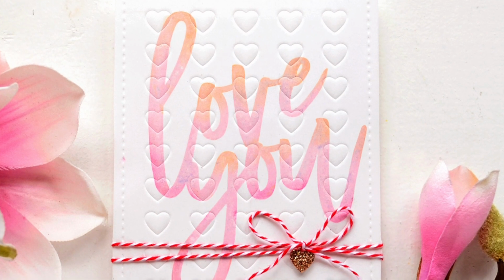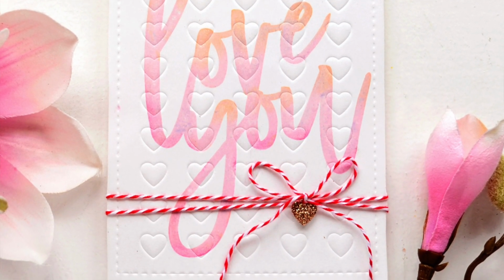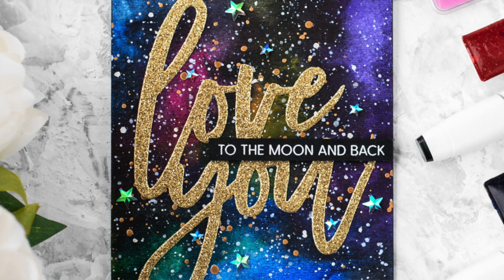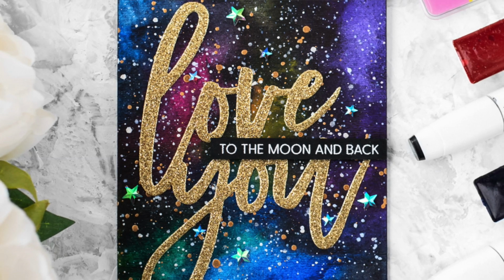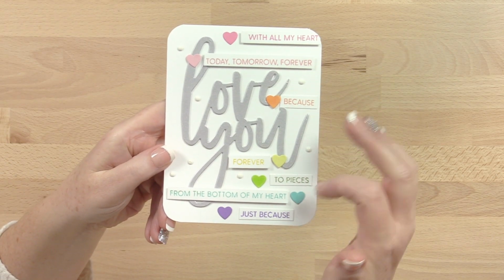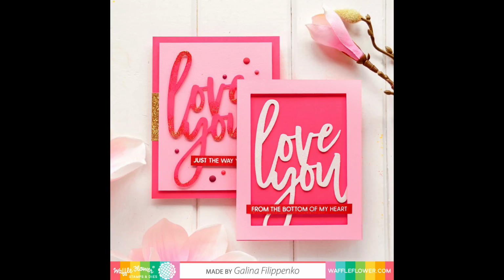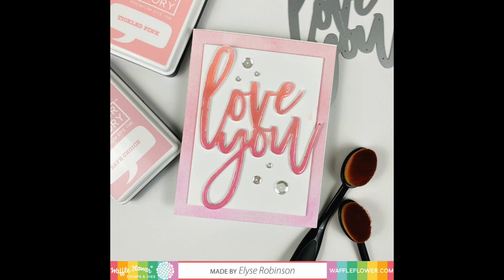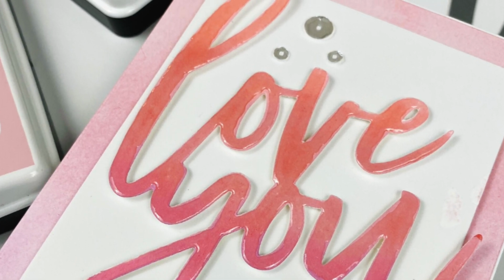I love how Galena used some ombre stamping, and that background, we're going to talk about that panel die later. Natalia paired the Oversized Love word die with a gorgeous galaxy background. I loved all the little sub-sentiments, so I paired a bunch of them with the Oversized Love word die. I love how Galena's framing really shows off the die cut. I love Elise's card because she did some beautiful ink blending and then added some glossy accents on top.